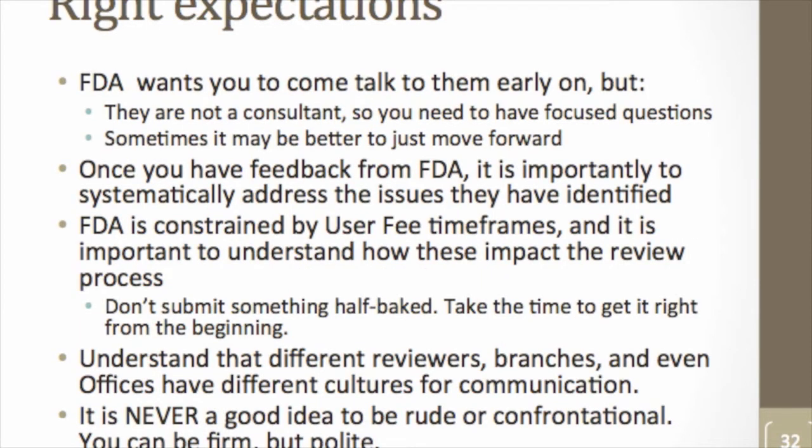The right expectations, and that has to do with what to expect from FDA. They want you to come and talk to them early on. They've got a lot of programs that allow you to submit pre-submissions and get feedback that can be very worthwhile. But what they will tell you is that they're not a consultant. If you want somebody to tell you what to do, you have to go out and hire one. When you go to FDA, you have to come in with a plan, and they'll review your plan and give you feedback on your plan. But you can't just go in and say, what should I do? You won't have a successful meeting with them if you try to do that.